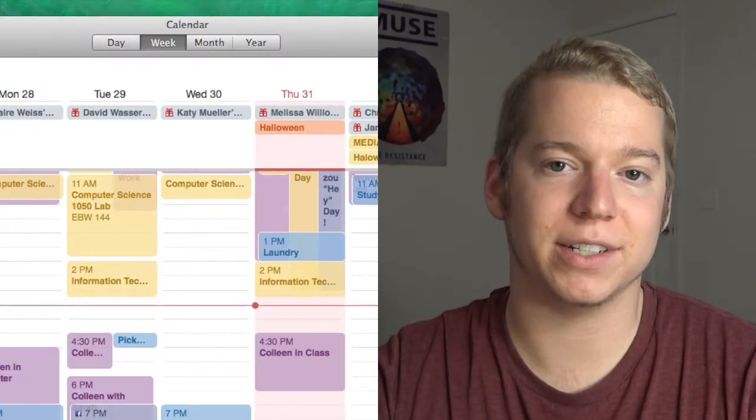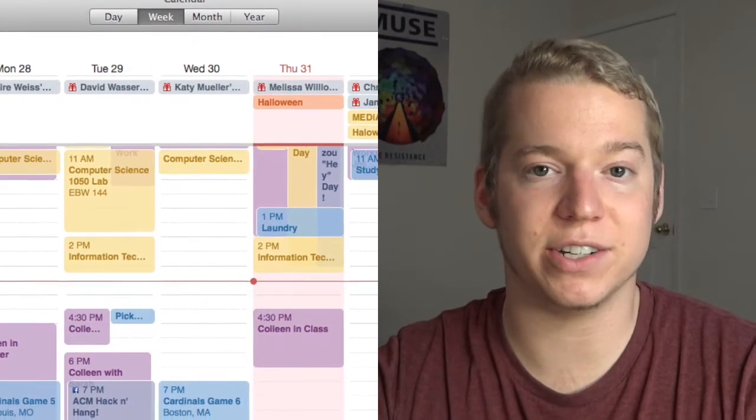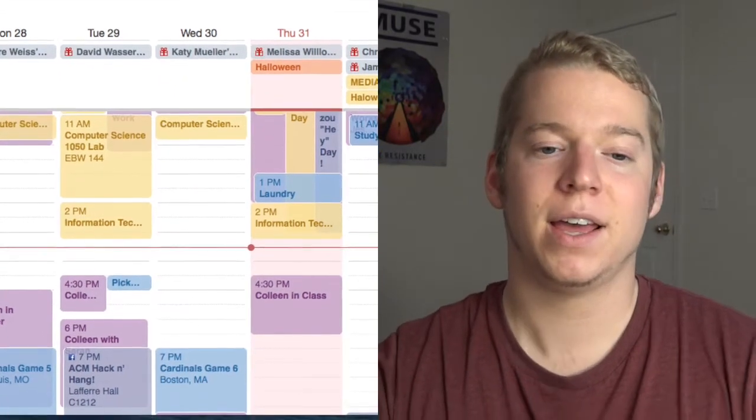The next new feature is Calendar. Calendar, again, is not new, but what's new in this version of Mavericks is that it does away with the leather stitching that was in Mountain Lion. Now, a lot of people really like this because they thought the leather stitching looked tacky.